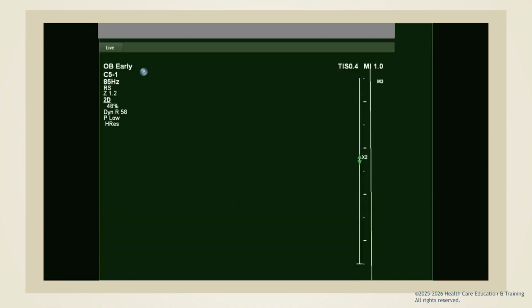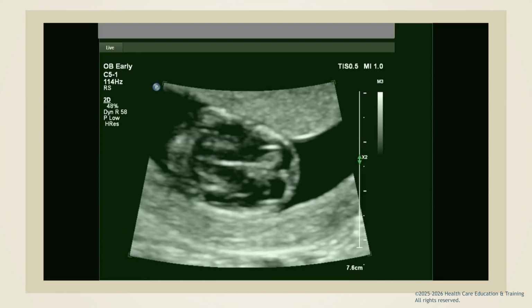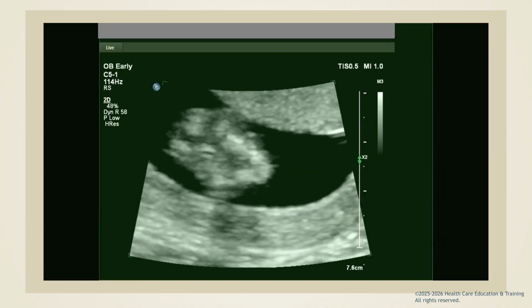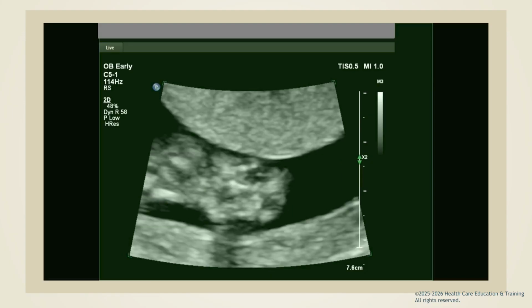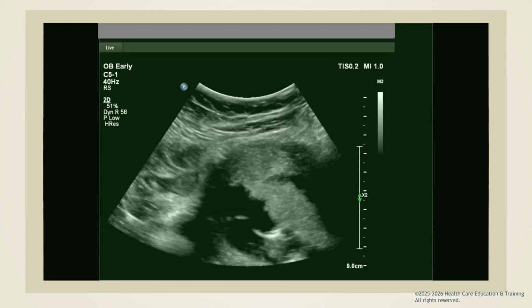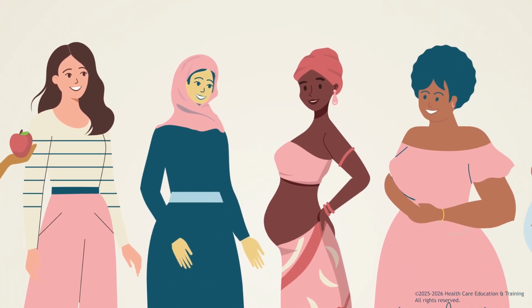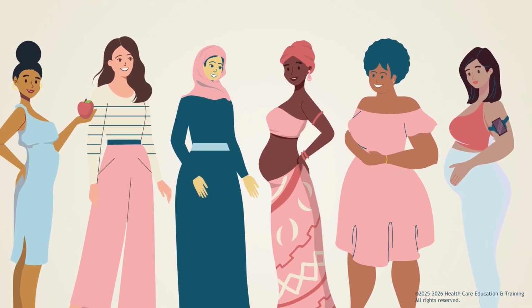Ultrasounds are a helpful medical tool that allow trained professionals to observe the fetus's development at different stages of pregnancy. While some body parts or movements may be visible on screen, understanding what's being seen requires special training and experience. Each pregnancy is unique, and what can be seen on an ultrasound can vary depending on the equipment, the stage of development, and many other factors.